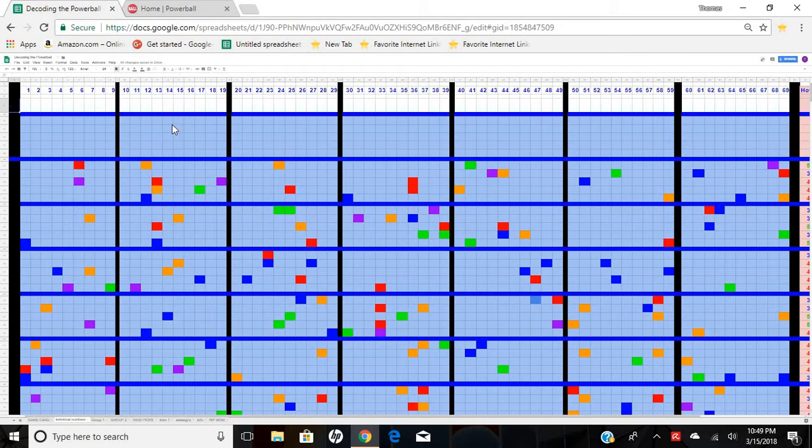That's what I think is going to happen here with the teen numbers. So my guess is that none of these teen numbers will be coming up in the next drawing. So I'm going to eliminate these teen numbers off of the game card.